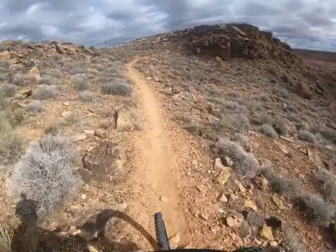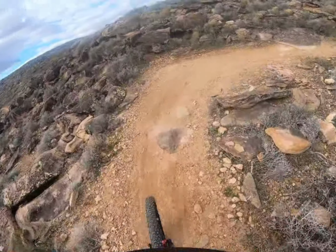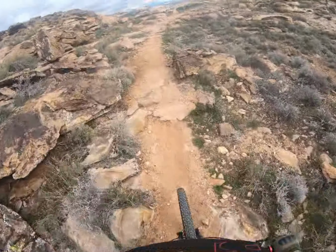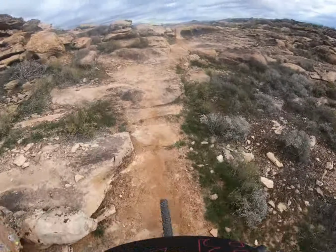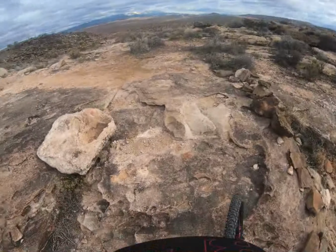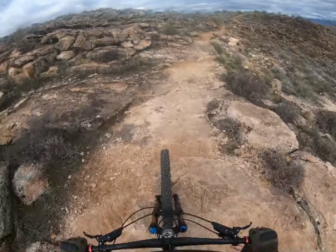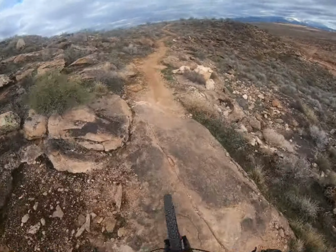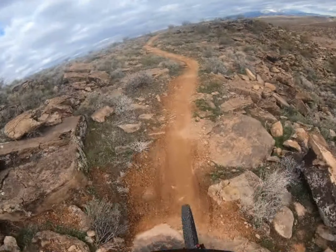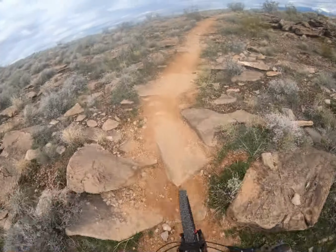Trail. This is kind of the last technical climb section. Nothing the Fezzari can't handle. Enduro bike, but climbs like a mule.